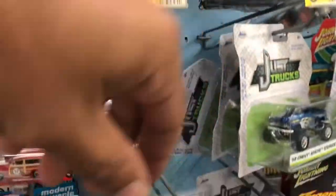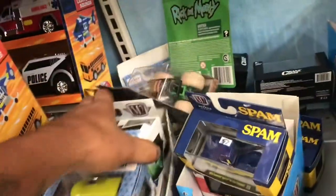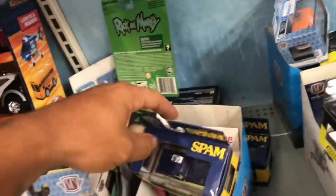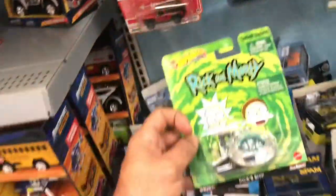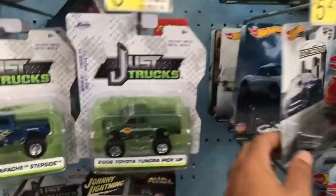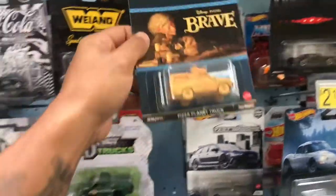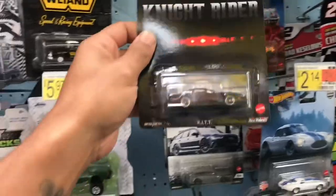Chases, rolls. No, not really much that I like. Pretty much the same premiums they've been having for a while now. Kid is cool.